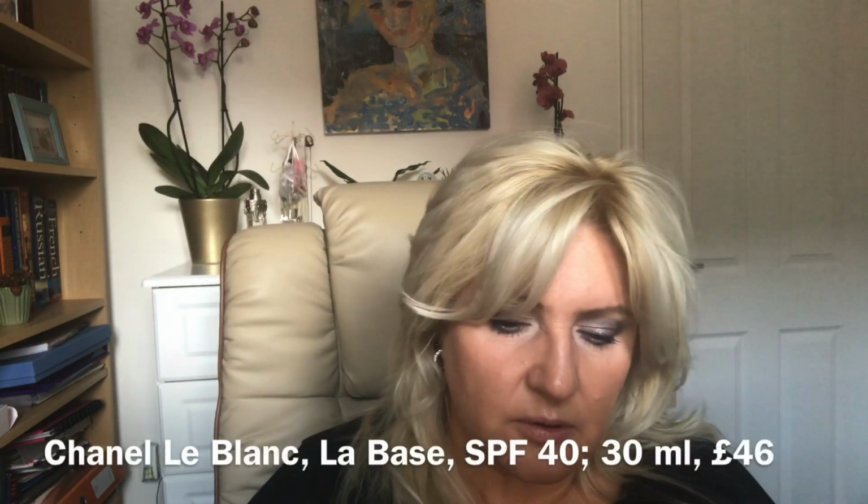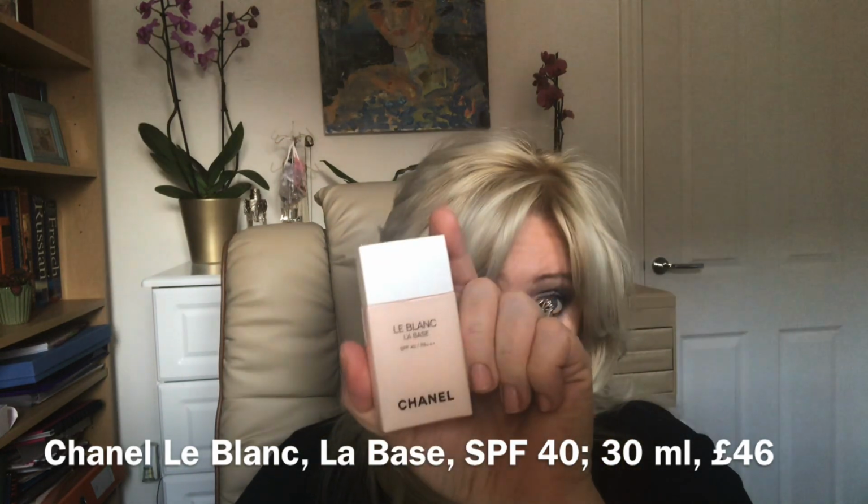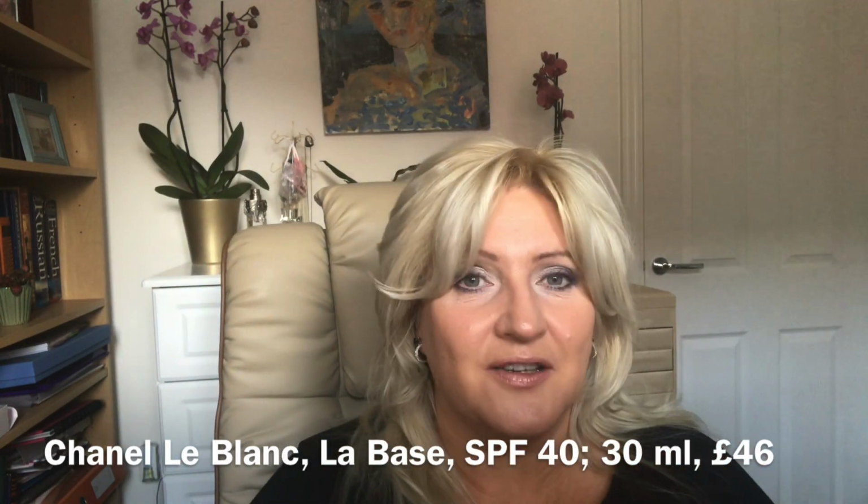The scent is so gentle. It is Le Blanc base by Chanel, and it's also got SPF. I didn't say about this, did I? Let me just have a look. So this one has got SPF 40, which is very good, and you can also wear it without foundation.